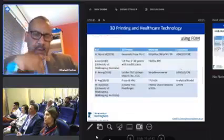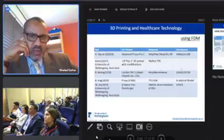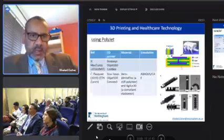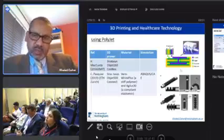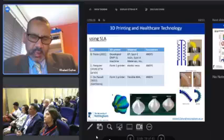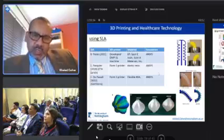This is a table giving a recent summary of how fused deposition modeling has been used in 3D printing in healthcare for different applications by different groups worldwide. PolyJet, again, as I mentioned before, is more advanced, more expensive to run, with color printing and multiple material printing, etc. These are different types of actuators made by the PolyJet technique. SLA, and I have been using this a lot in my research over the last 5 years, developing soft rigid actuators, and I will give a detailed example of one of my research projects later in my presentation.